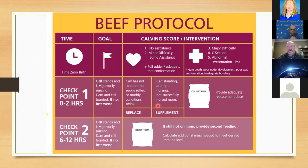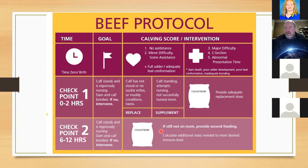So that colostrum really is excellent stuff, and calves will respond to getting that. They have the regular colostrum and the medicated. When do we use the medicated? When should we use the medicated one?